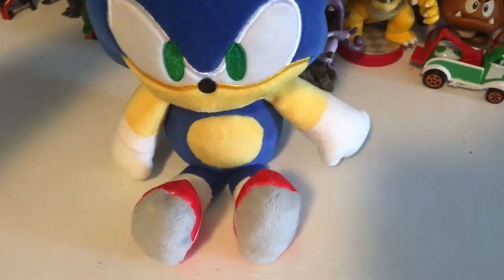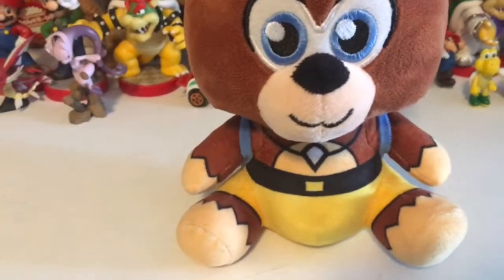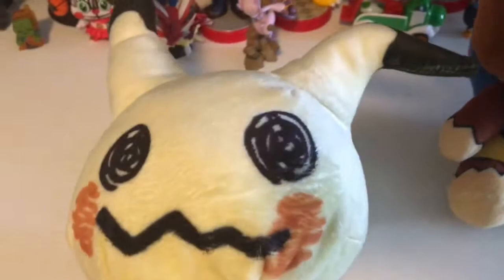One issue I feel a lot of people will have with this plush is that his entire shoes are printed. In my Banjo-Kazooie review before, I mentioned how I feel about printing. If the printing on the plush is well done and good quality, it can make the plush's smaller details really pop out. But for example, if it's done badly, it can just really bring the plush down.